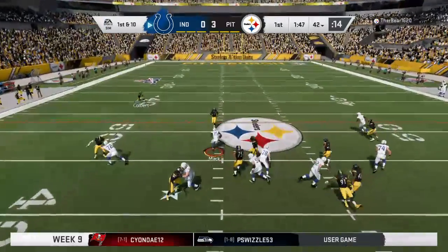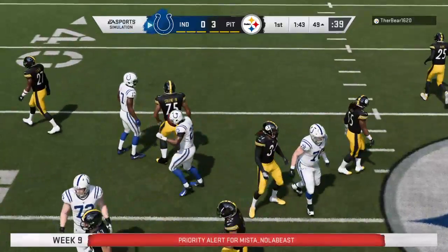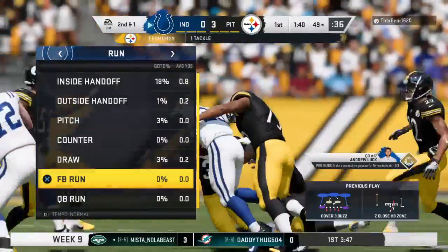They'll run on first down with Marlon Mack. And he'll get this one across midfield and down into Steeler territory. 9 yards is the pickup there, and they'll have a 2nd and 1.